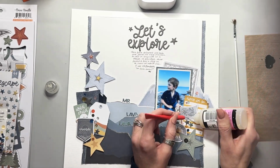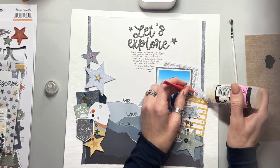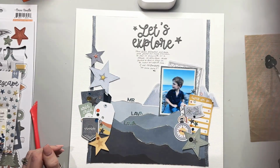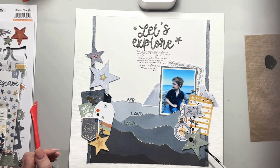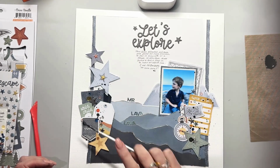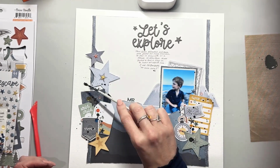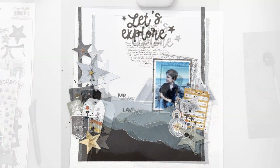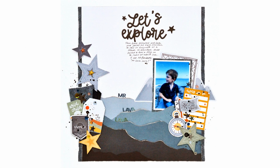I think I was just about to splatter, and then I realised I haven't added my sequins, so just adding sequins first, and then I can splatter with the black paint. There we go. So just adding those in there, and that is my layout done.